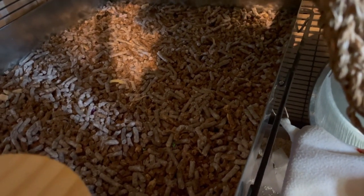This is their first litter tray. It also has the mixture of paper and pine pellets. We have this bridge, which is slowly being decimated by my massive chewers. I've had this one for years. I don't remember the brand name or where I got it. I'm sure it was Amazon, though.